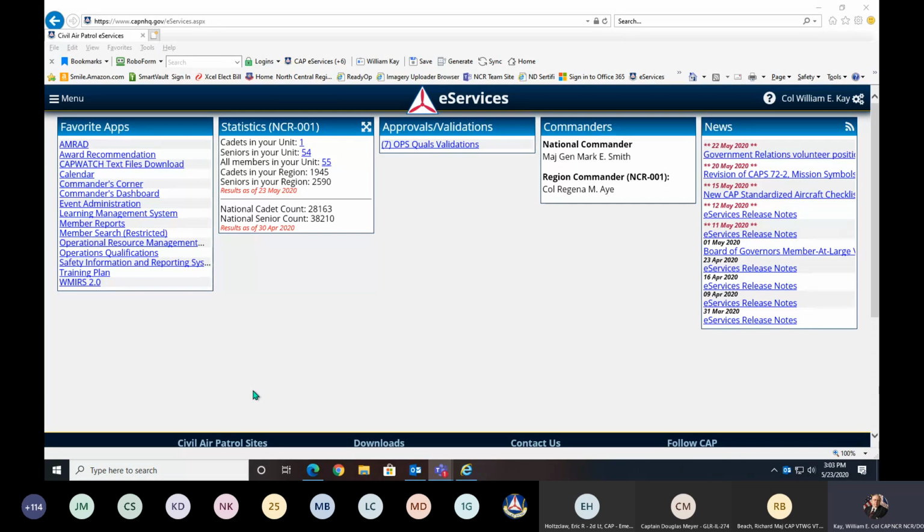So with that in mind, what I'm going to talk about this afternoon is just a quick review of eServices and how it's changed. And I hope everybody can see my screen. And I'll try and move my cursor slowly so that it doesn't get lost in the shuffle of the internet.